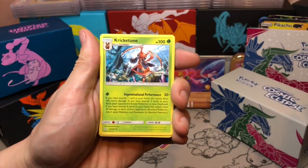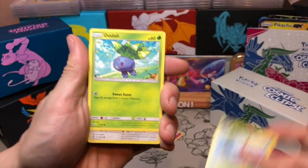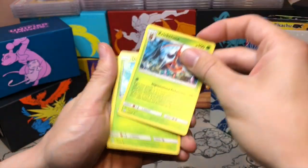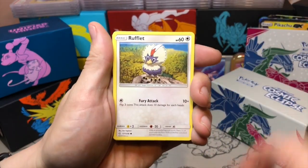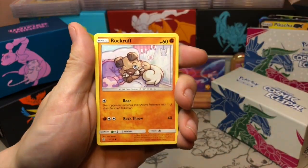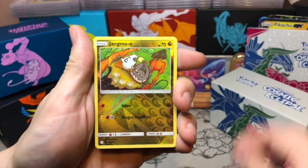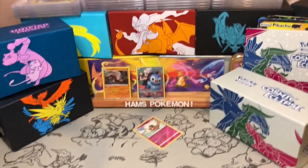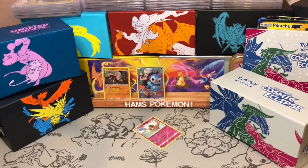There's the most writing I've ever seen on a card, and what is this attack even called? Improvisational performance. Wow. What a word. What a title. Absolutely stupid. Reverse is a Jangmo-o and a Dhelmise, which is actually another card that I've already pulled twice, because I pulled it in reverse rare and rare in my pre-release box. That just seems crazy to me.